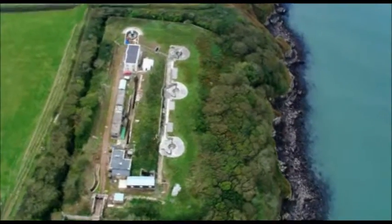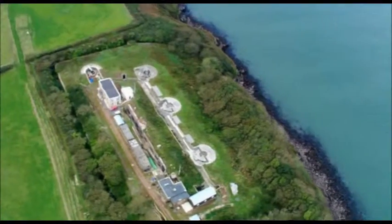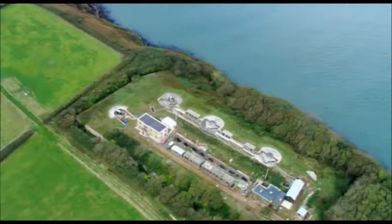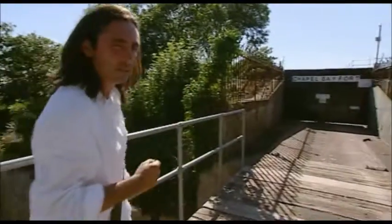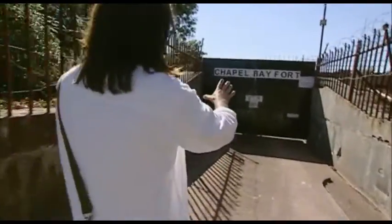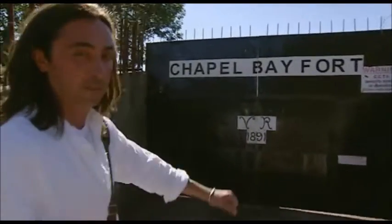The military have now abandoned these coastal forts. They've fallen into private hands, and they make an ideal spot for the security conscious. Talk about taking things to the limit. And look, VR 1891, Queen Victoria. She didn't like to be taken by surprise either.